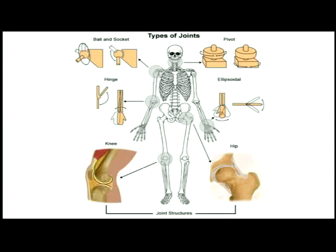Okay. And another little cool fact. What's the largest joint in the body? Any guesses? The knee. The knee is the largest joint in the body, and it includes the femur, the tibia, and the patella.